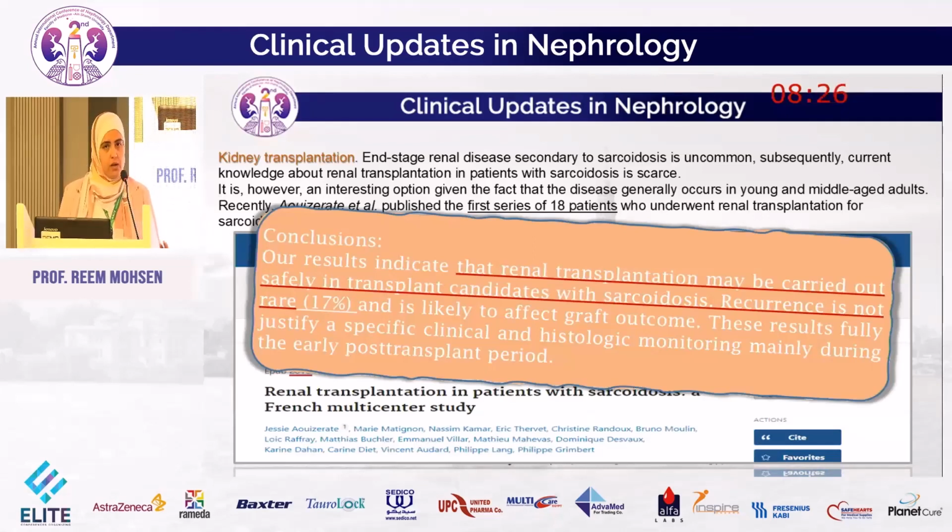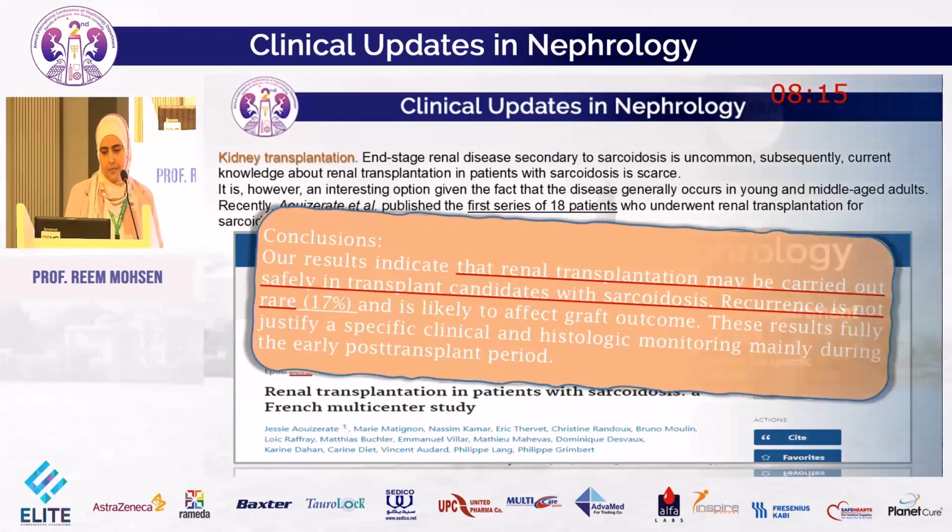So I think whether we do or do not transplant these patients must go on a case by case basis, assessing the pros with the cons, and then I choose the best decision for the patient. And thank you.